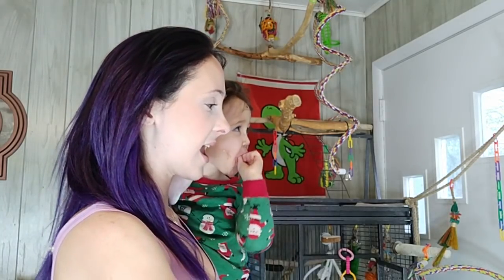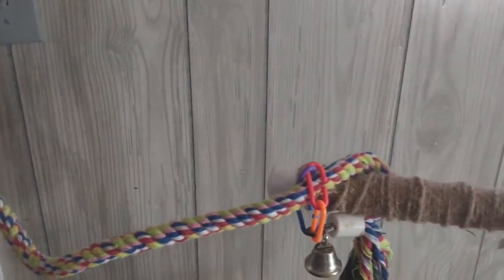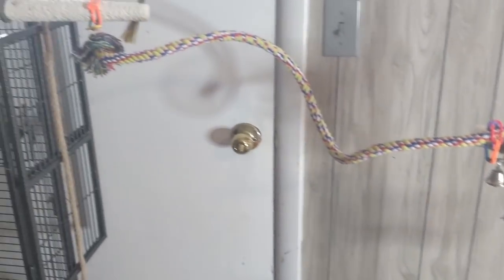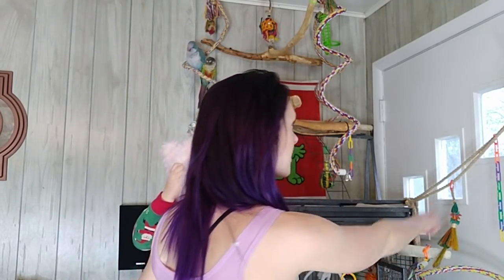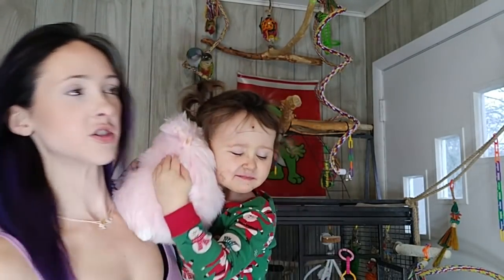But this is a little gym thing that I made out of PVC pipes. I ended up taking all the toys off and just making it into a movable perch. If I need it in the kitchen or whatever, I can just unhook this rope part and take it with me, put it back, and I can also unhook this and move it too to rearrange stuff and change it up for my birds every now and then. And they really like that. Yoshi specifically loves to sit down there at times and just watch the living room.